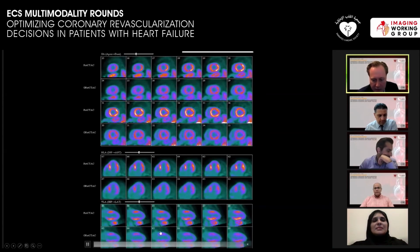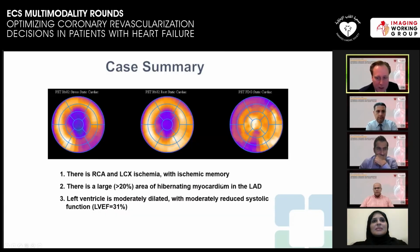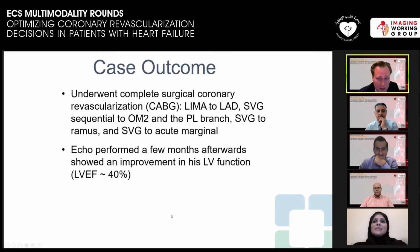Here's the gated data, which shows decreased brightening of the apex. And then here are the polar maps, which show this fixed apical defect with uptake on FDG and some inferolateral ischemia that is also intense on FDG. So based upon these findings, the patient underwent CABG and then had an echo at follow-up with a slight improvement in the left ventricular systolic function.